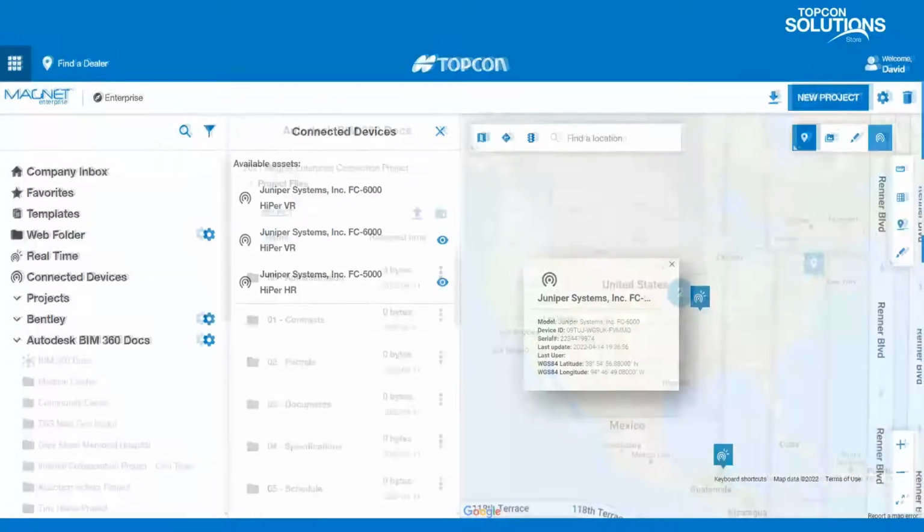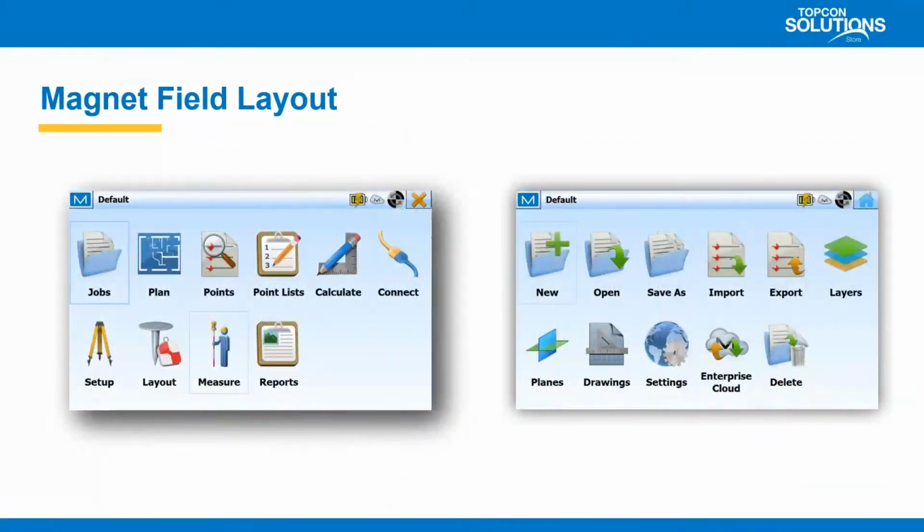Okay. Now, I did kind of go to this one a little bit soon, but essentially I wanted to talk about a couple of the benefits of utilizing something like Magnet Enterprise, and one of those is Magnet Field Layout. Okay, the other one I'm going to talk about here in a second. We're going to focus more on that one for our second series in this webinar series.